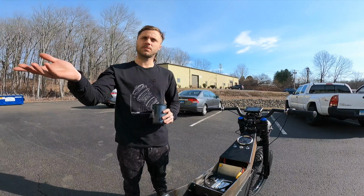And play with the handling. And she handles nicely. The peg placement right now is pretty good. I'm comfortable. She is fast. That throttle is incredibly smooth. I like this a lot.